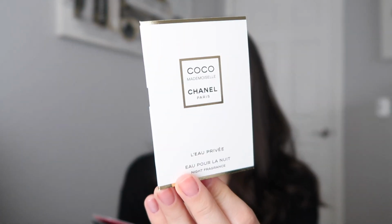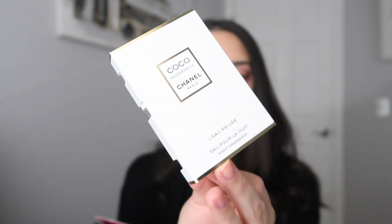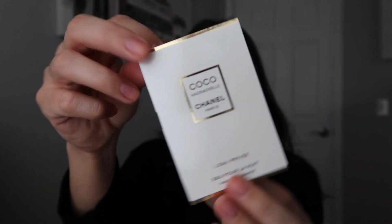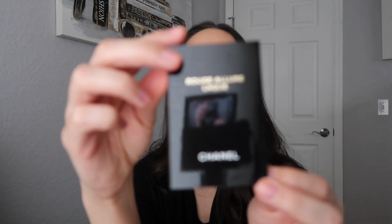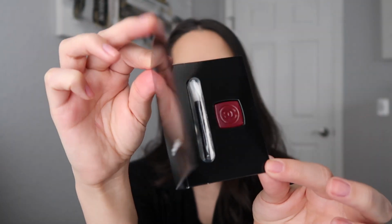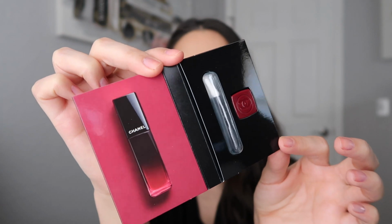And then she gave me a sample of the Coco Mademoiselle L'Eau Privée fragrance. This is the new nighttime fragrance by Chanel. You guys know I hauled this and I did a video on it. And she gave me a sample of the Rouge Lac in number 80 Timeless. How cute is that? Am I the only one who finds samples adorable?